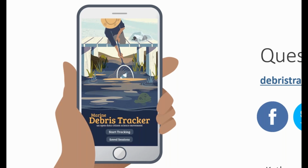And so we've done it two ways as well. We've had kids go out with paper data cards and then come back to their teacher and have their teacher log in the app. So that's one way to do it. And then we've also had kids on tablets actually collecting the data. So that really just depends on context in terms of what kids are used to and how comfortable they are with that kind of smartphone technology.